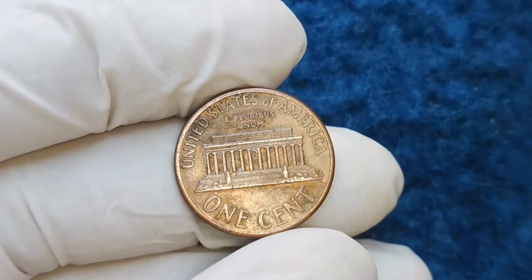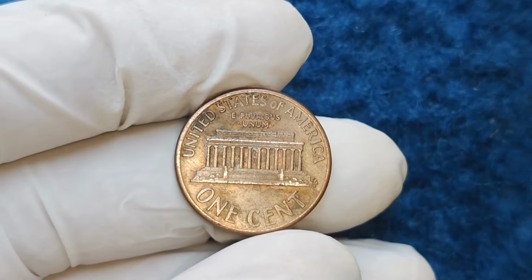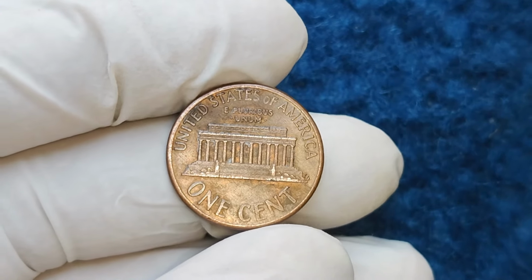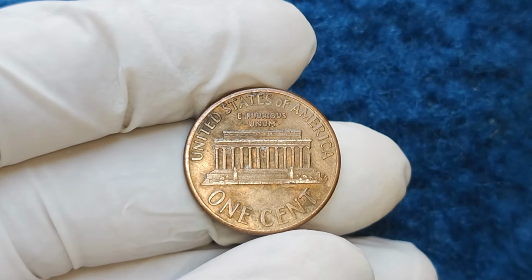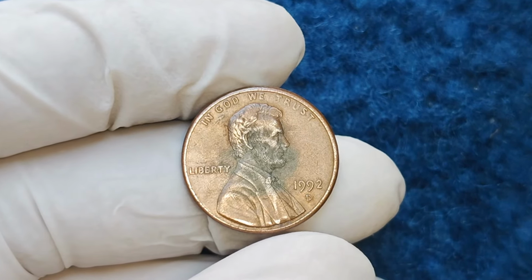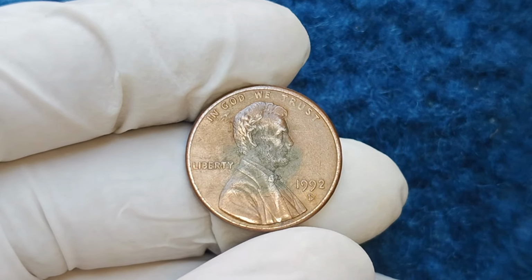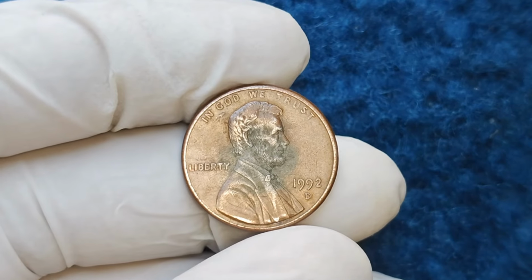You see, the 1992 penny has an interesting history. It was minted during a time when the US Mint was messing around with different processes and machinery, and some of those pennies came out with a double die error. That means the coin was struck twice, causing Lincoln's portrait and other elements to appear blurry and more pronounced. For coin collectors, that blurry, overstruck look is the jackpot.